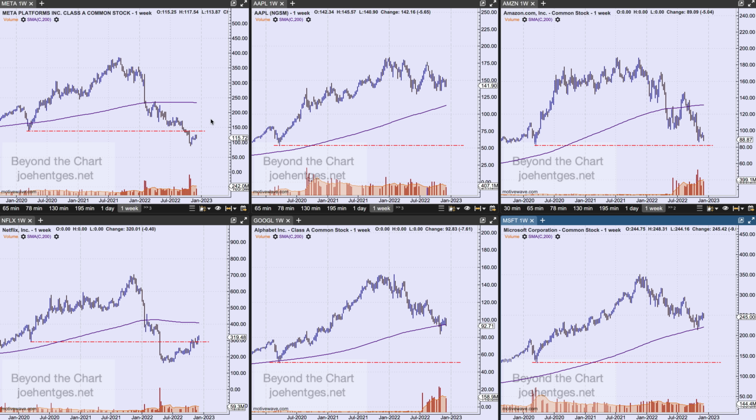Okay, I've shown this side-by-side view before, with the focus being on the red line, which is the March 2020 low. So you can see Meta and Netflix have traded down below the 2020 low, or close to it, and they're both well below their 200-week moving averages. Amazon is below its 200-week moving average and looks like it's approaching the March 2020 low.